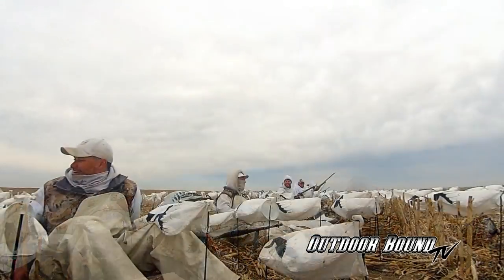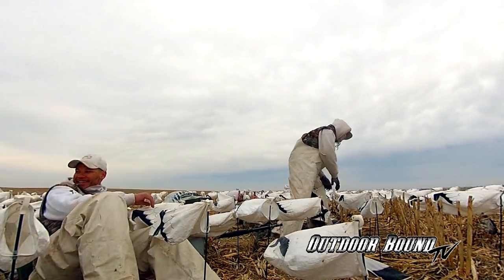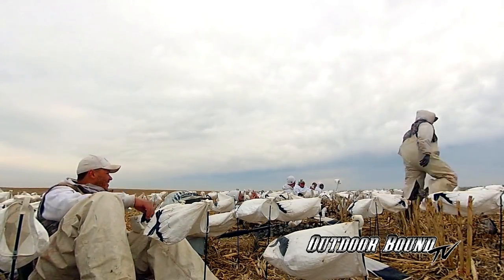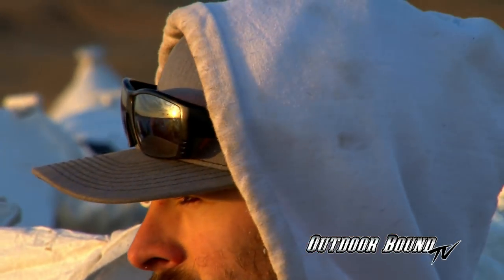This is probably the hardest hunt out of any waterfowl hunt to do yourself. You can go to Fleet Farm and pick up a dozen duck decoys for $20 and be a duck hunter. Well, with snow geese, the spread that we're sitting in here today, there's probably $10,000 worth of equipment, and this is just one of our spreads. We've got multiple spreads out here that guys are hunting in. We've got six or seven guys down here that are guiding this weekend.